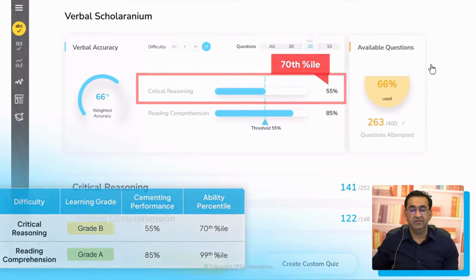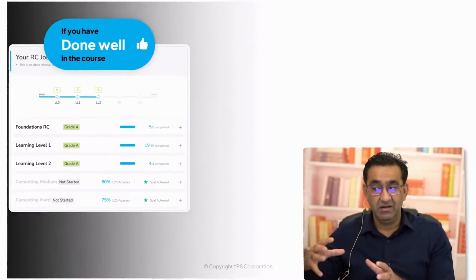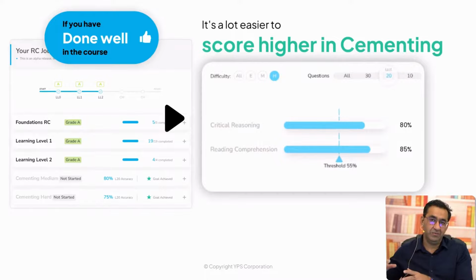your cementing grades. Now, is this set in stone that if you get a grade B in a course, you can only achieve 55th percentile or 70th percentile ability? The answer to that is no. What it shows is if you've done well in the course, the ease with which you can get to a 90th, a 95th, or 100th percentile even in a certain subsection becomes a lot easier for you to attain that high ability in the cementing phase.